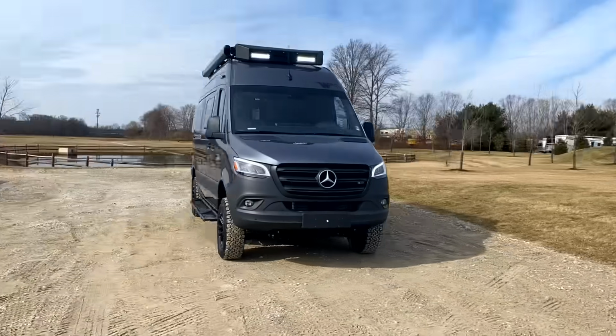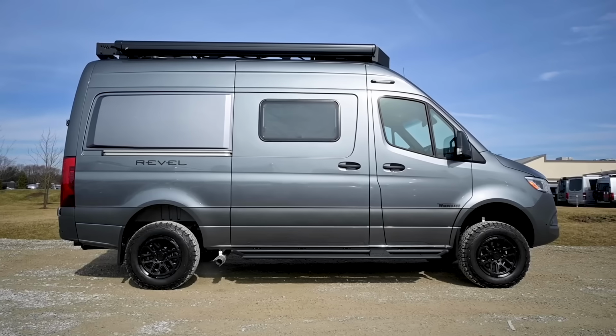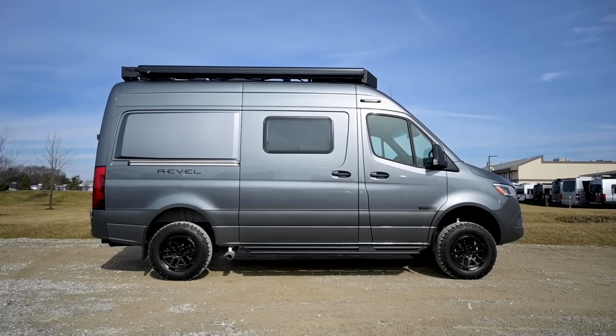Now, before we go through all of the really cool features, we just want to tell you what has remained constant. There are a few quick things we want to go over. Number one is a small footprint. The Winnebago Revel is still 19 foot 7 inches in length. It's 10 feet high, but it's really not that much longer than a Ford F-150 with a 5.5 foot bed.